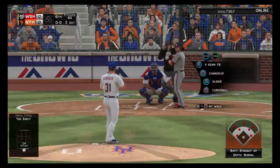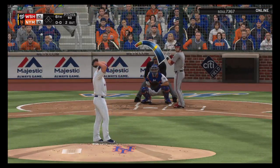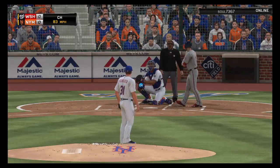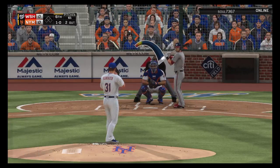Center fielder, number 7. Ready now, Trea Turner. He'll look to bounce back after striking out his last time up. Yeah, and they fanned him on a fastball last time, so let's see if they come at him with the hard stuff again. And a changeup here misses off the corner to start him out. It's ball 1.